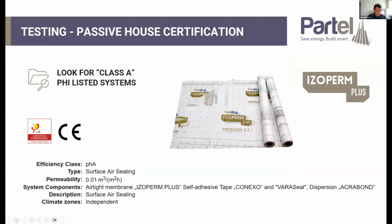On the testing of systems overall, we're one of the most tested Passive House Institute overall system tests. We have 3 out of the top 5 best performing results, which we're really proud of. But we do like the system test because it's covering the airtight membrane, the tape, the adhesive.